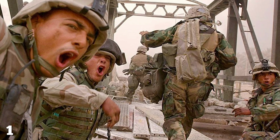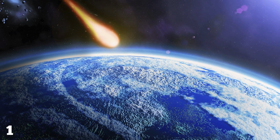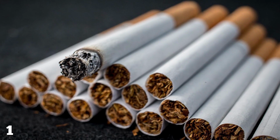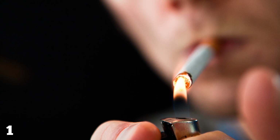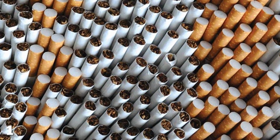Forget wars, forget racism, forget lack of access to food or water, and forget giant asteroids hurtling through space coming to annihilate us all. The biggest hurdle to humanity right now is simple. It's those tiny little cancer sticks in your shirt pocket. Each cigarette is estimated to knock 11 minutes off your life, each one containing over 50 carcinogenic substances.